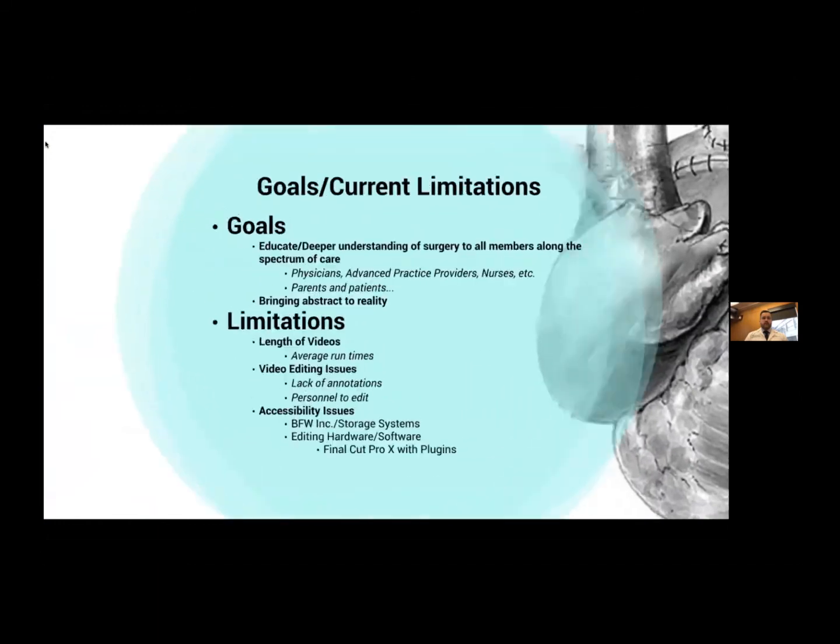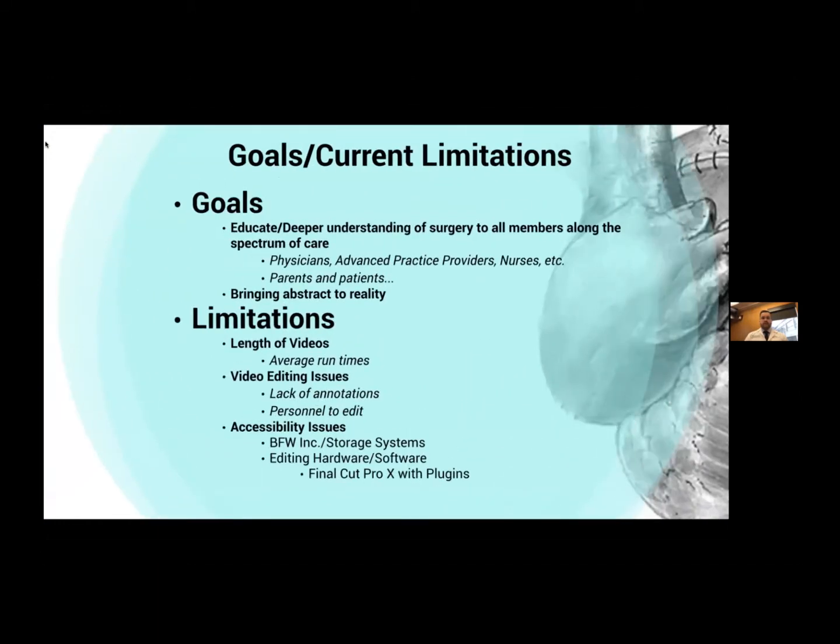So the goals and current limitations of the surgical videos: the goals are to educate and just provide a deeper understanding of each surgery. Especially with kids with congenital heart disease, I think a lot of people think of your atrial septal defect, your ventricular septal defect, tetralogy. But there are a lot of really, really complex procedures that happen here, like neonatal surgery, that I think we do fairly routinely, but I don't think a lot of people ever see. And so just being able to disseminate that is useful for anybody who's going to be involved in the care of these patients: physicians, advanced practice providers, nurses, anybody.